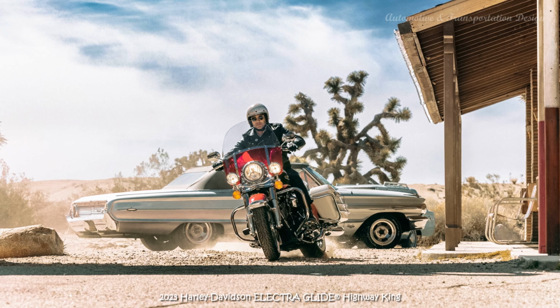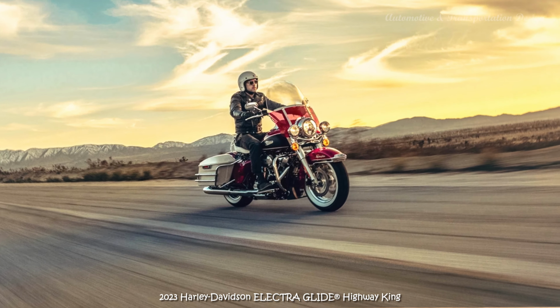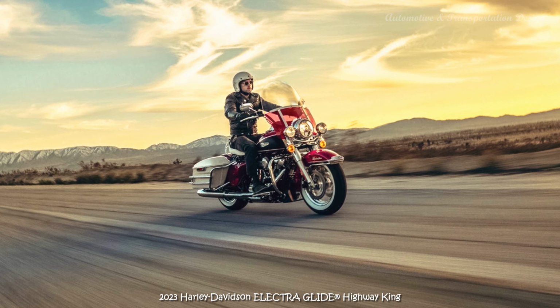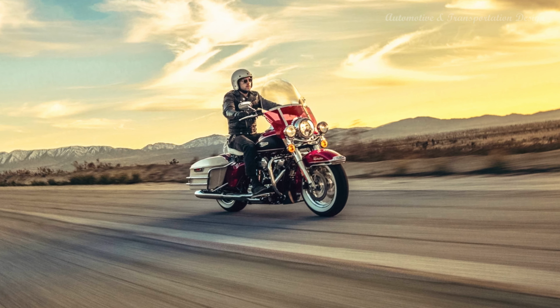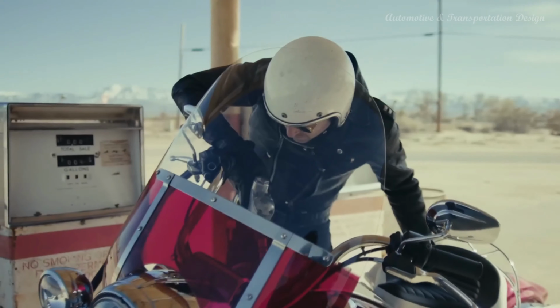The Electra Glide Highway King model, the third installment in the Harley-Davidson Icons Motorcycle Collection Program, is an exercise in unabashed nostalgia. Laced wheels, wide white-wall tires, a two-tone windshield, solo suspension seat and carefully curated colors are all inspired by a true Harley-Davidson icon.